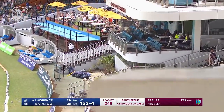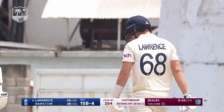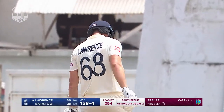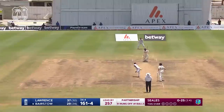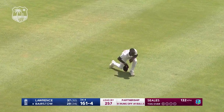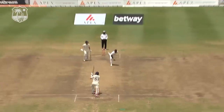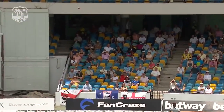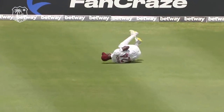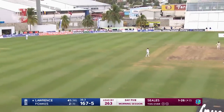Well, Jaden Seals has gone just as far as Alzari Joseph did in the previous over. That loosener on a length, dispatched with absolute impunity by Dan Lawrence. It's down towards long off, and that's a very good piece of fielding in the deep. And Jaden Seals, after that first ball disappeared for six, had just adjusted his lines. That might well be the end of him.